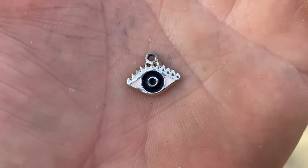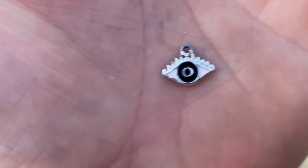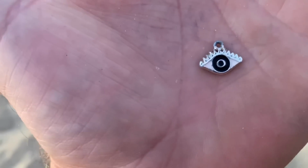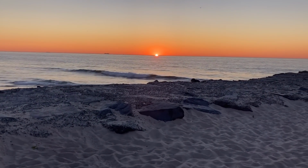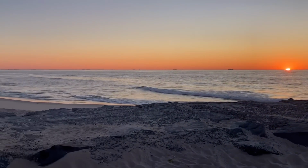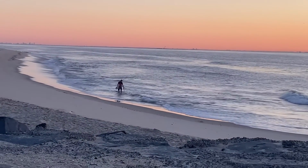Looks like I picked up an evil eye pendant here. I'll take the spiritual protection, that's for sure. Cool little piece. Tiny little thing. Here it comes. There it is.